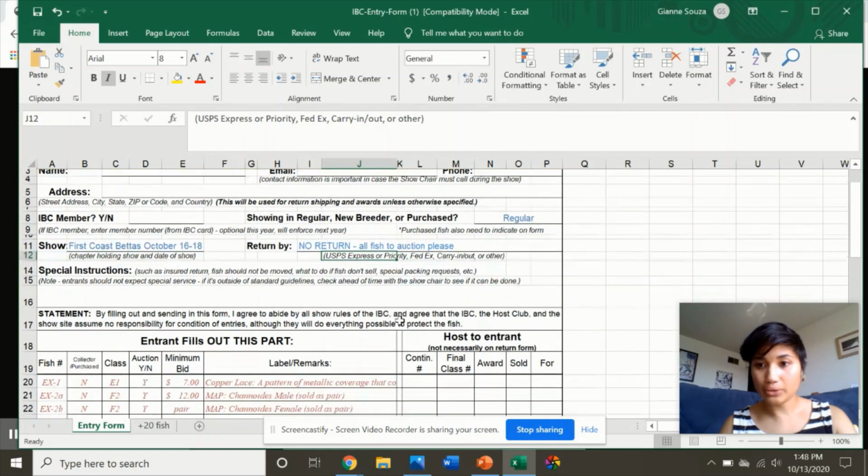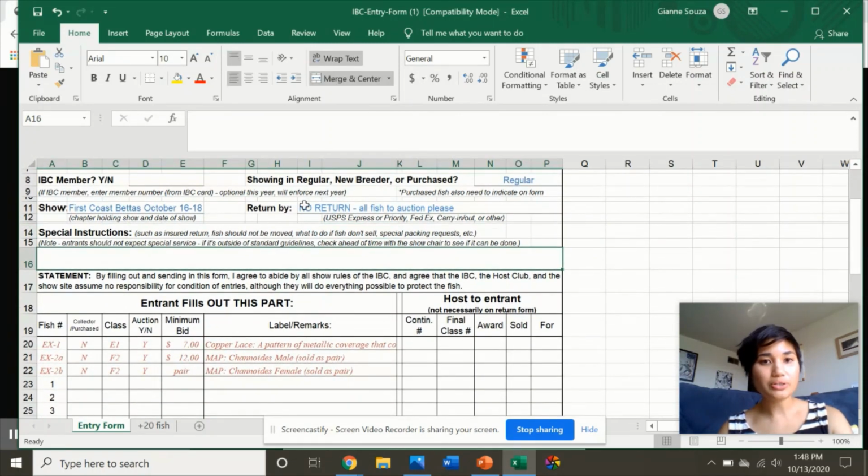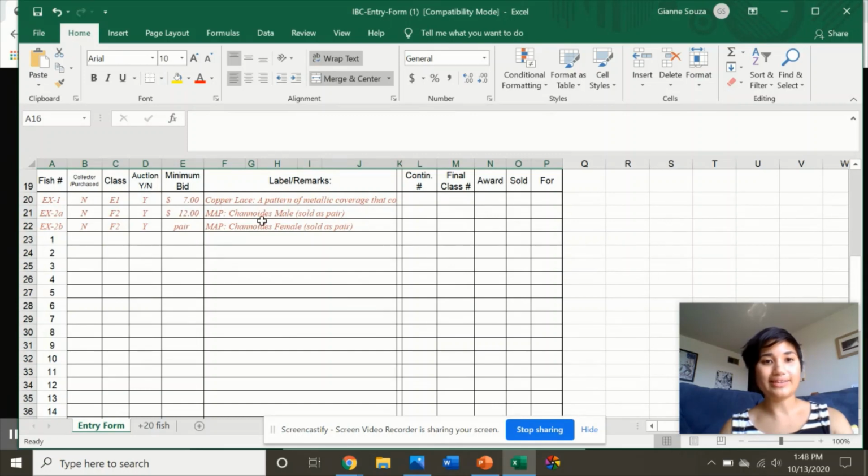So if you do want your fish back, and I'm sure a lot of you guys do, you're going to want to put in here the method by which it's getting returned. And then if you're doing that, you want to include a return label in your package when you send it. No special instructions for me. All the fish are going to go to auction. And I love how they have examples here.